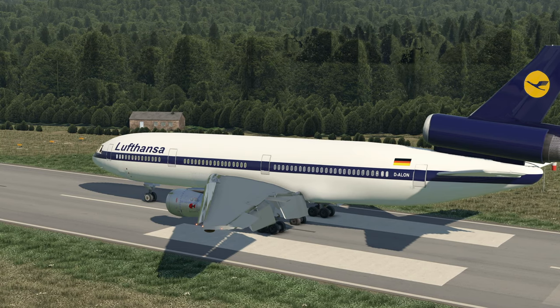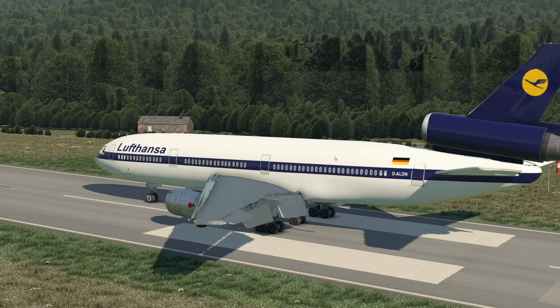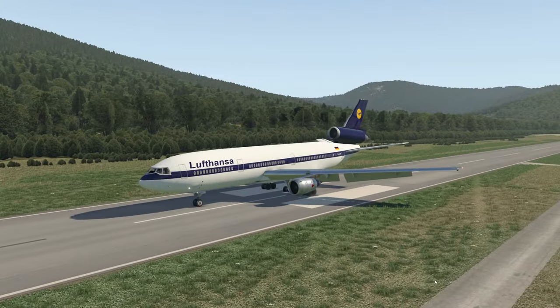Honestly, this is the 737 MAX of the 20th century. That's really how I would call it. In general, there were quite a lot of accidents with this plane. This was not the best safety record at all.